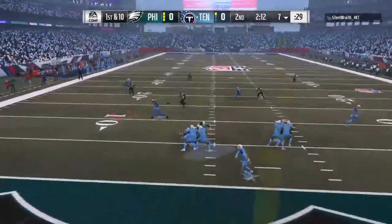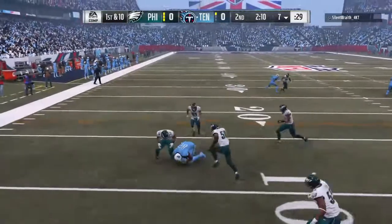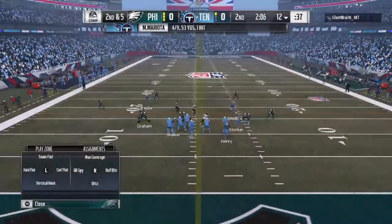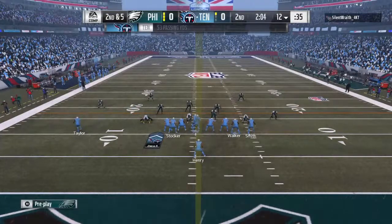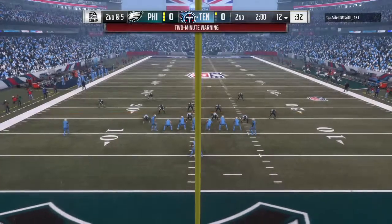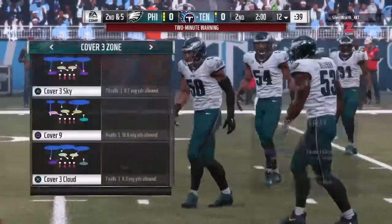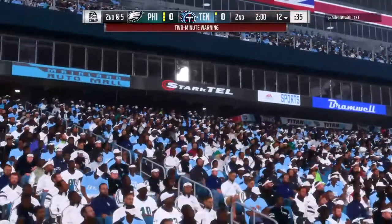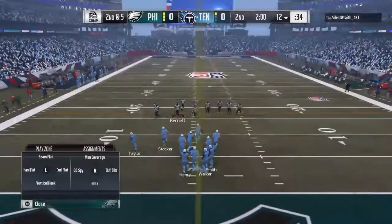Following the interception here, Mariota. Walker with a grab, left side. 5 yards on the catch there, brings up 2nd down. 2nd and 5 after the 5-yard completion on 1st down. Two minutes remain in a scoreless 1st half.